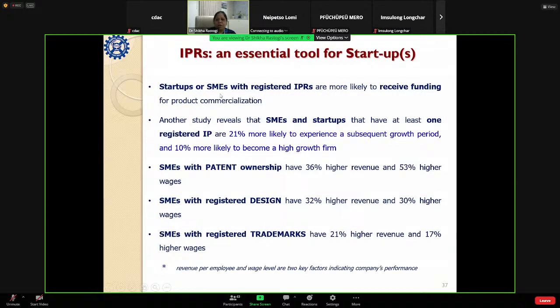This is just a demographic detail. So startups or MSEs with registered IPRs are more likely to receive funding. A study reveals that SMEs and startups which have at least one registered IP are 21% more likely to experience a subsequent growth period and 10% more likely to become a high growth firm.